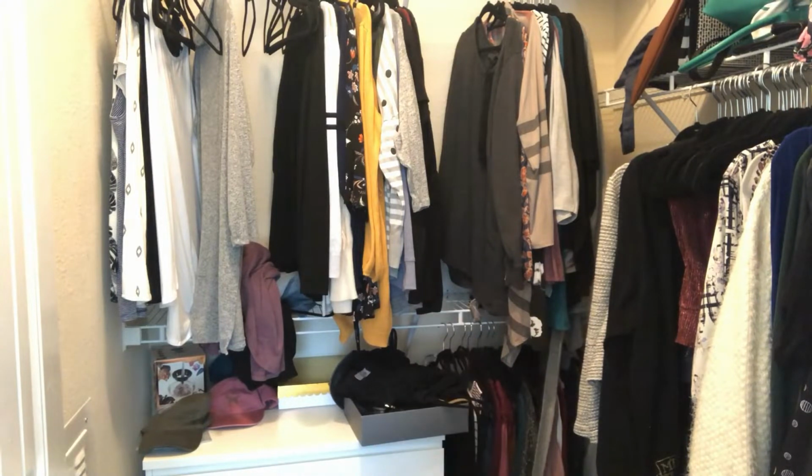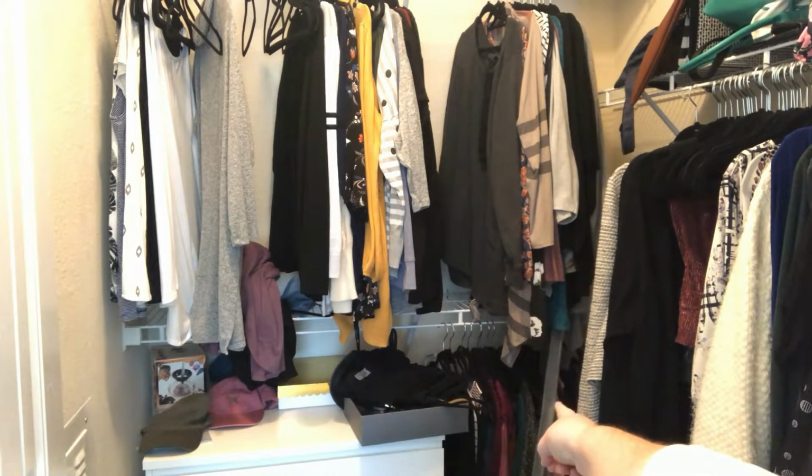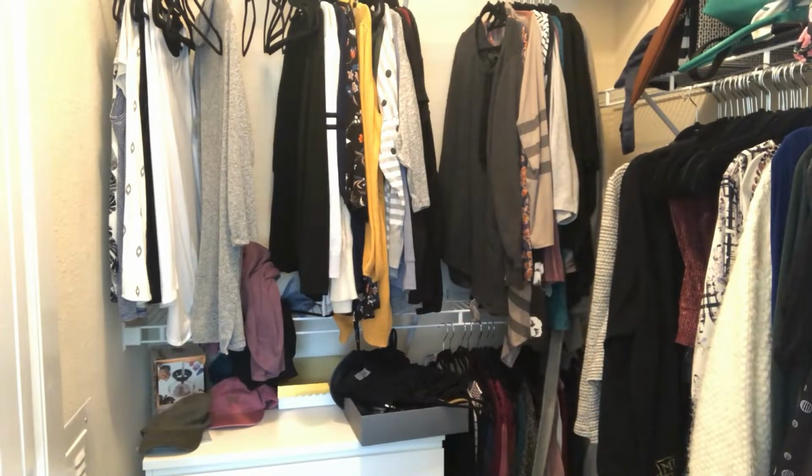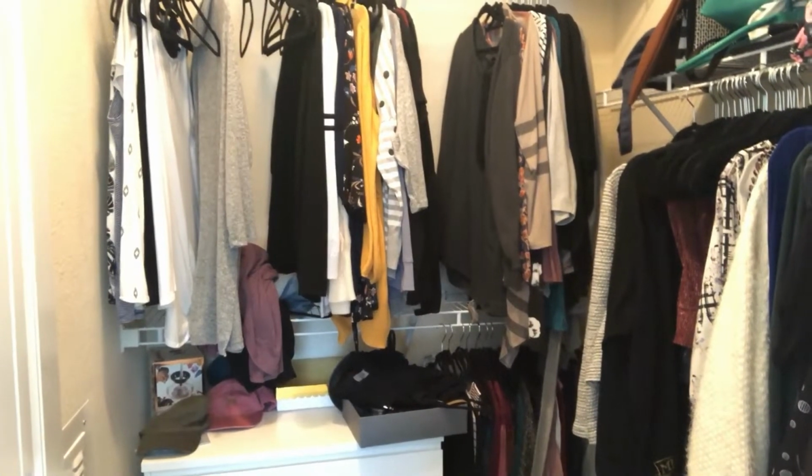I have clean clothes in a basket on the ground. I have lots of stuff on the ground. I moved here a couple months ago. I'm still unpacking boxes, which means every time I unpack, I have more things to give up and put away. Lots of things for Poshmark down here. And then on this side is where I have my dresses and jackets. So let me give you a little bit of a better view of these things.